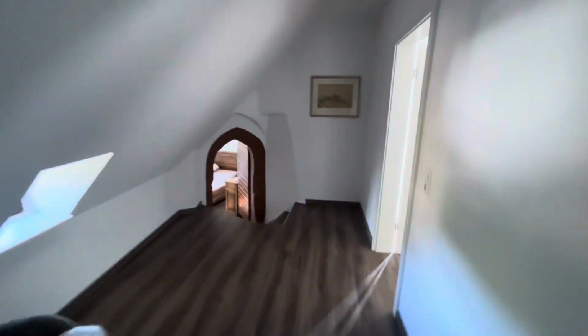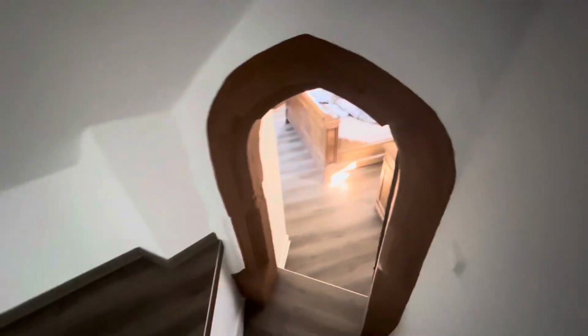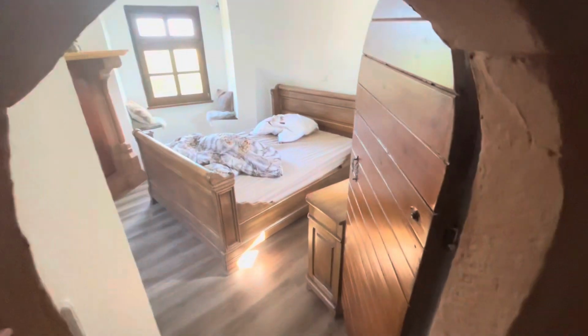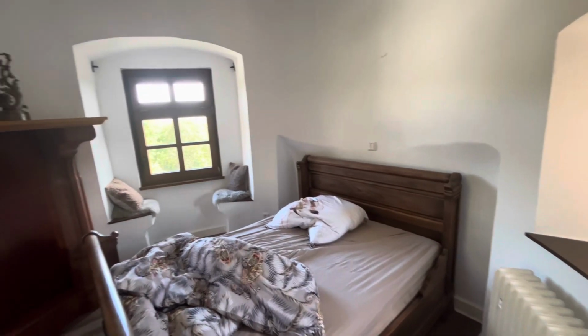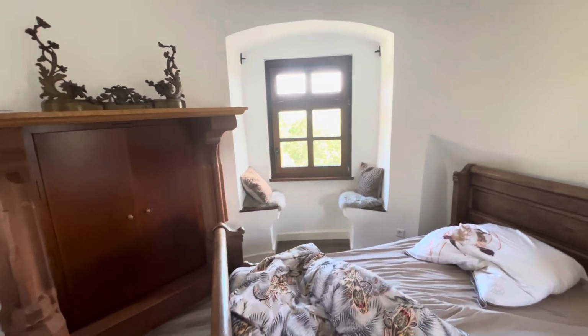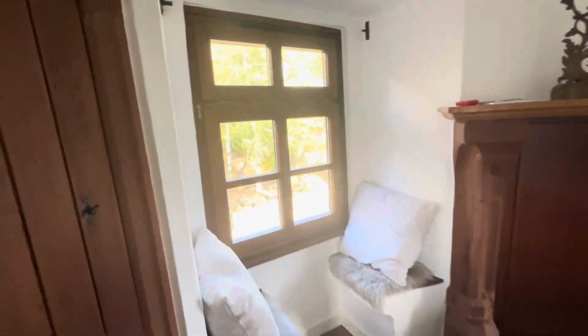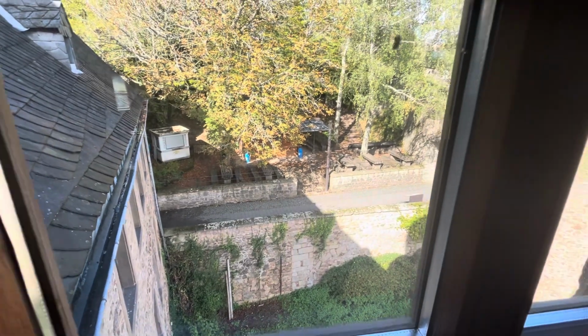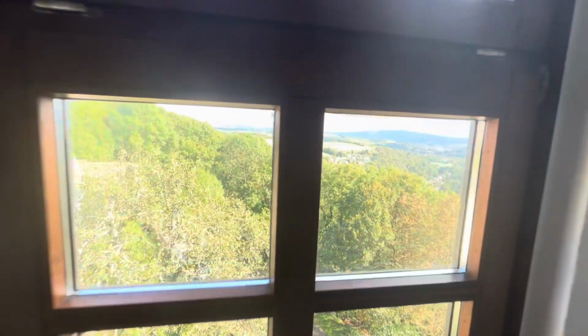And the best part about the whole thing is the scariest part. These stairs. The bedroom is, look at that. So I'm 6'4", and I fit in between the headboard and footboard. You have this view here that when we were on the bridge looking up and I was pointing up, this is where I was standing. Great views.